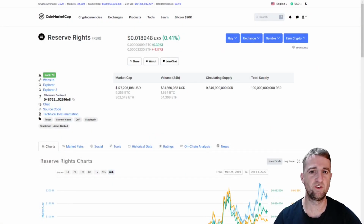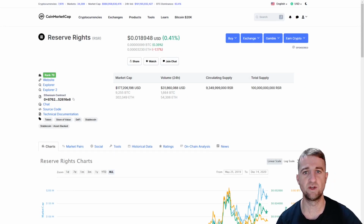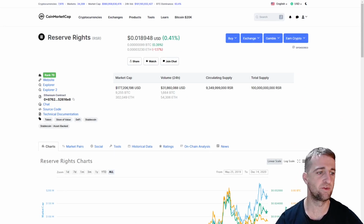Reserve Rights, which is ticker RSR, is currently ranked 79 out of all cryptocurrencies that we have listed on CoinMarketCap. Today we have a token price of $0.018948, which is around 1.8 cents. That's slightly up on today's trading, 0.41%.